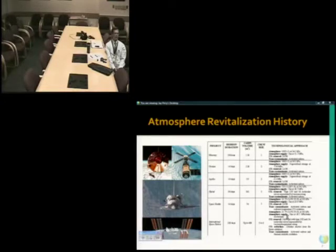And so we also removed trace contaminants, again with activated carbon, but there was also the introduction in shuttle of a carbon monoxide oxidation catalyst. And this is a platinum catalyst that oxidizes the carbon monoxide to CO2 at cabin temperature conditions or room conditions.